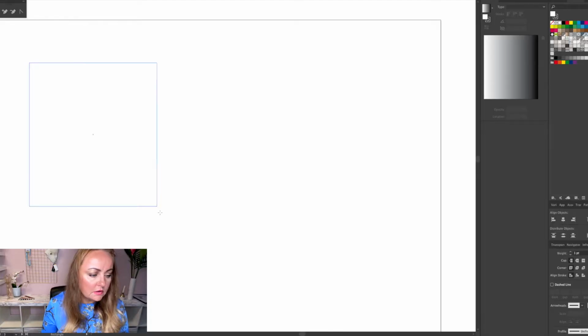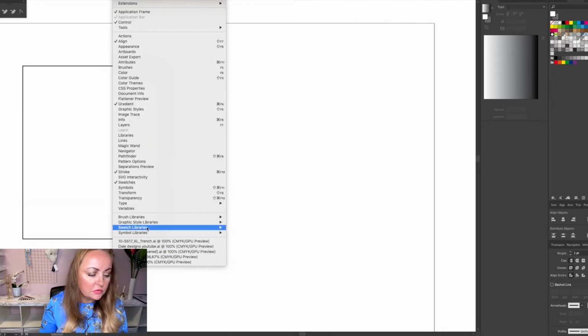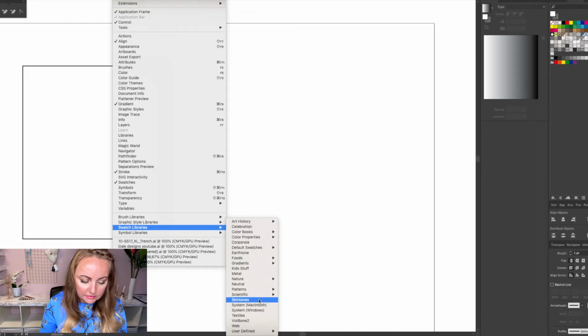And so right now, as we're doing knits, I am going to find the knit swatches, and they are in here. So I'm gonna try out some patterns, and I go to swatch libraries and patterns and decorative legacy.